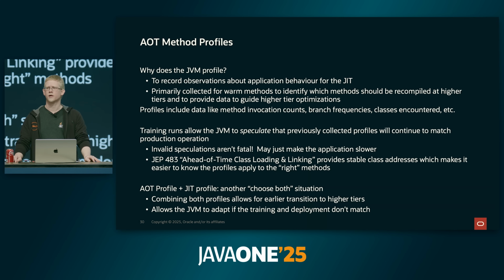And we're not limited to the AOT profiles. We're able to continue to profile at runtime, so we can have another choose-both situation. And this is great if that allows us to get out of these profiling code phases earlier. So maybe we have enough profiles that we can jump straight into higher level compiled code. Maybe we don't. Maybe we have enough to be able to do a little bit more profiling and then jump earlier than we would have otherwise. And we can continue to profile if something doesn't match.